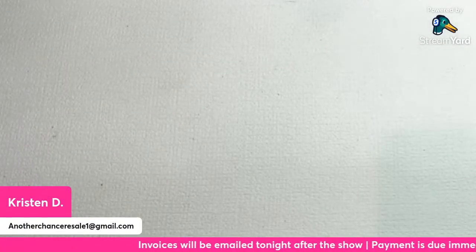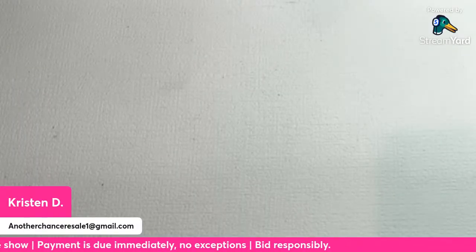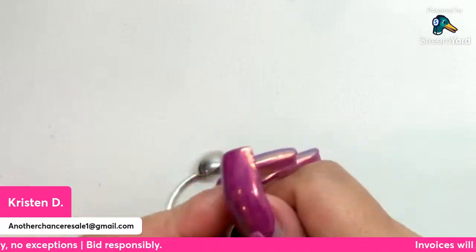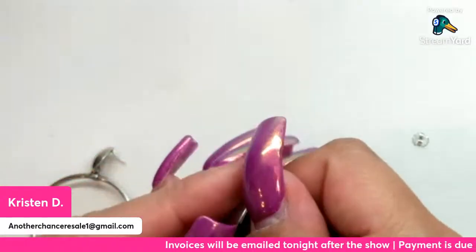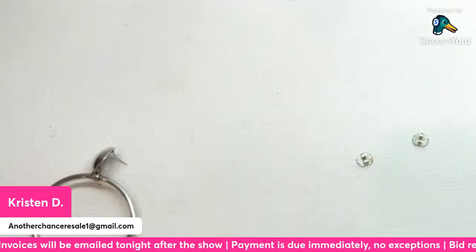Okay, let's do a pair of earrings. We will do the Cabana sterling earrings. So I'm going to take the backs off because if you see, it kind of looks funny because your earlobe isn't in between, so I don't want that to distract from what they really look like.